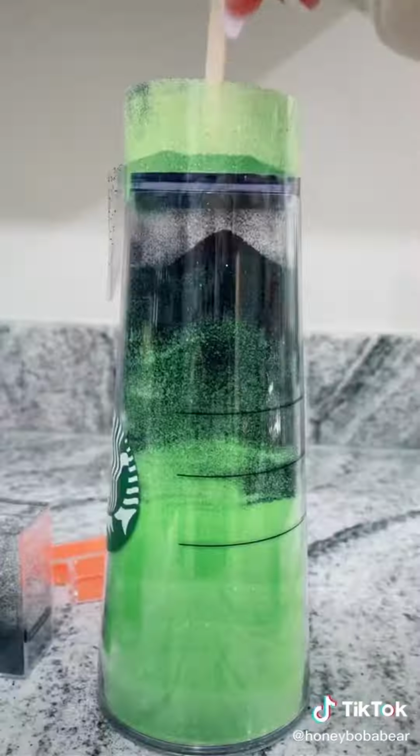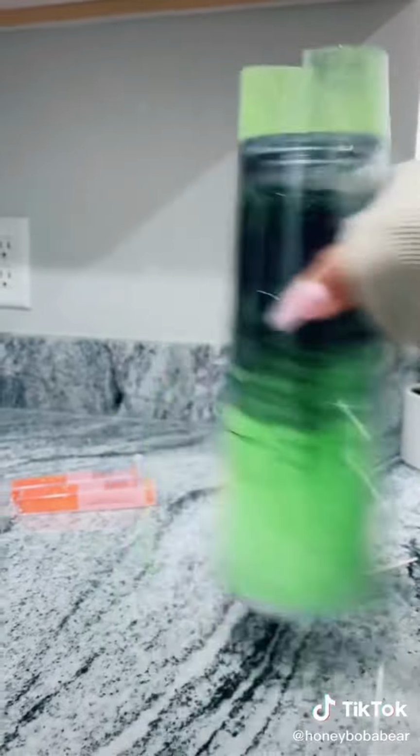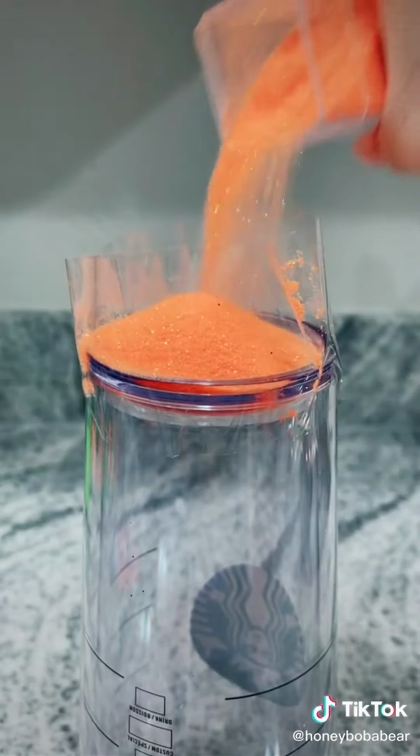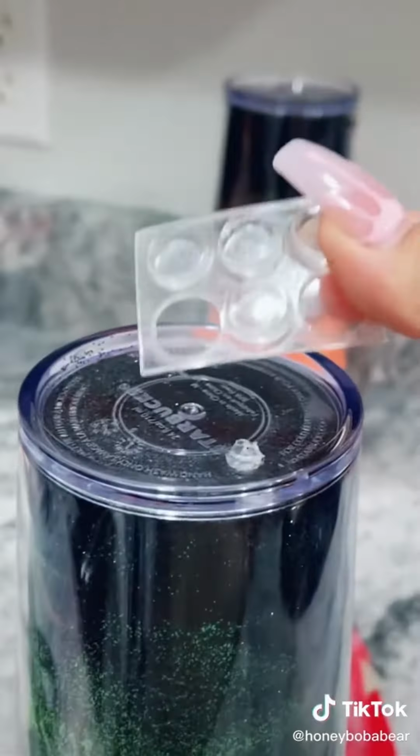This looks so cool. I just discovered something. So if you go like this, it makes these little swirls. Oh my god. I want to seal them at the same time, so I'm working on the orange one now. I'm so excited. To seal the hole, I'm using cabinet bumpers. I have my nail lamp.